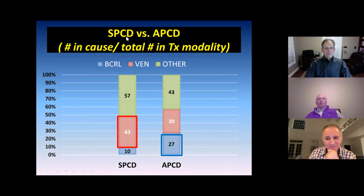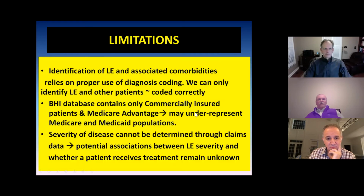When we compare simple pneumatic compression to advanced pneumatic compression, you can see that in red, venous etiology predominates in the simple pneumatic compression device, whereas with advanced, they're pretty equivalent, red being venous versus blue being breast cancer-related. So again, this theme of simple pneumatic compression devices predominating for the patients with venous etiology.